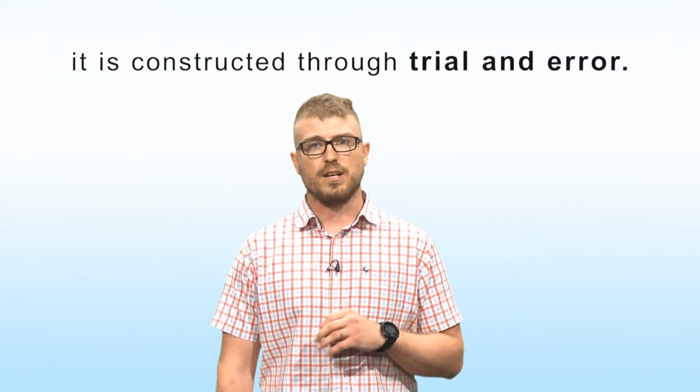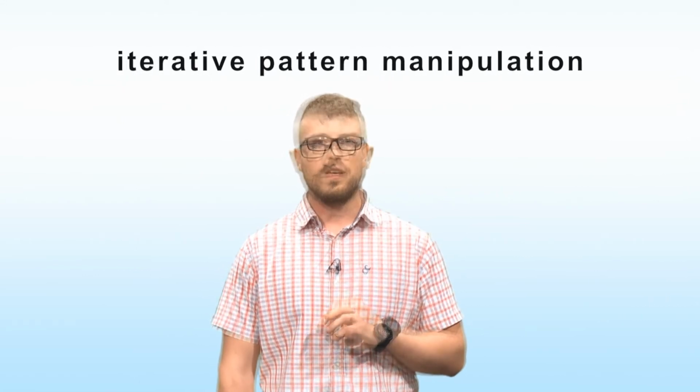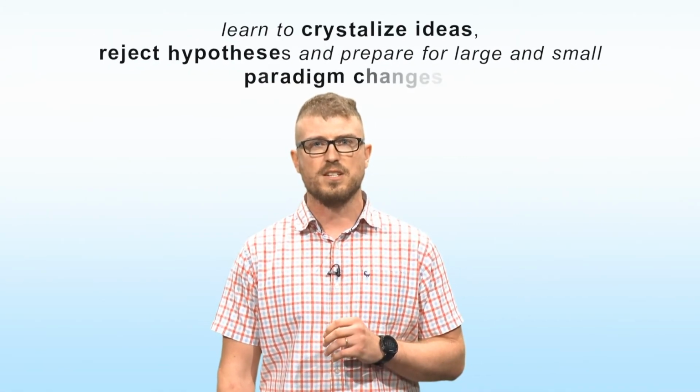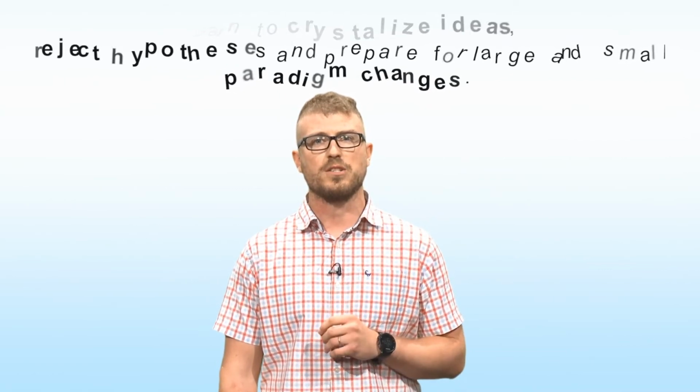Now, the process of scientific writing is like all writing. That is, it is constructed through trial and error. This can rarely be thought of as an iterative pattern manipulation. If we view writing in this way, the process resembles the process of scientific thinking itself. That is to say, this is how you, as scientists and engineers, will learn to crystallize ideas, reject hypotheses, and prepare for large and small paradigm changes.